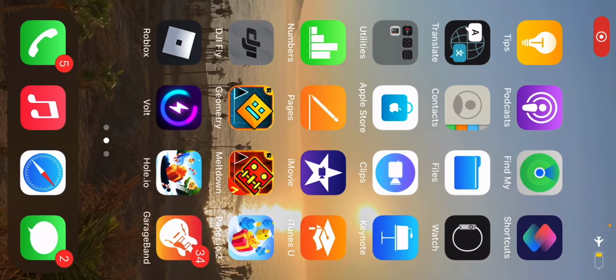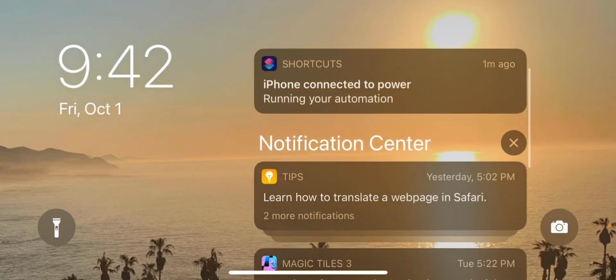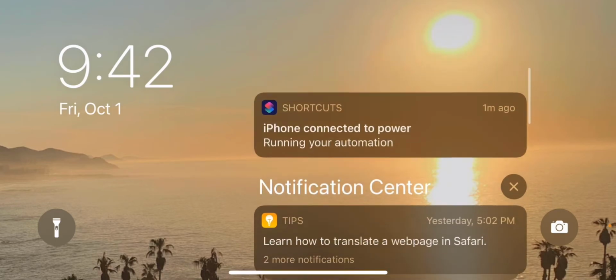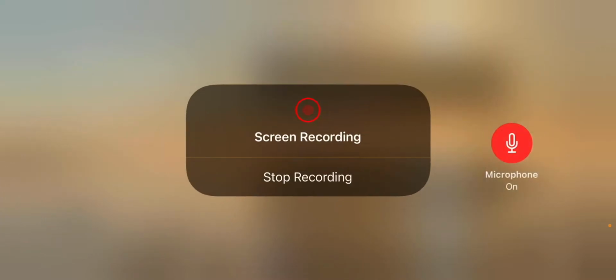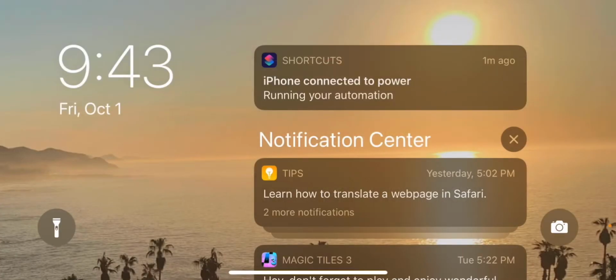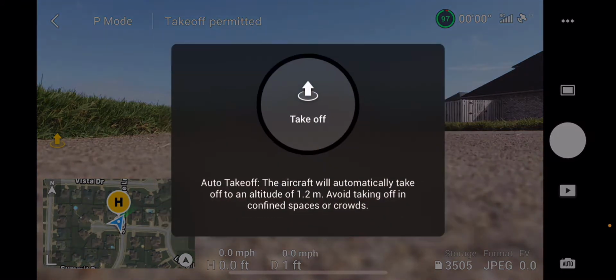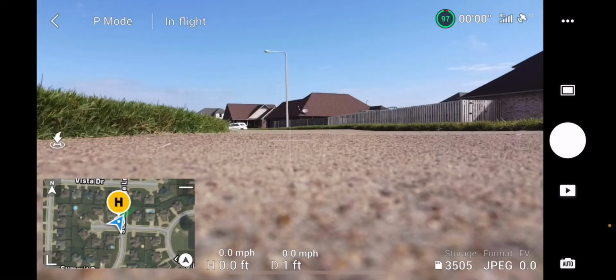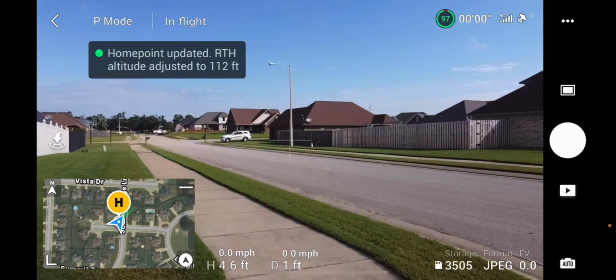Hi guys, so I got my DJI Mavic Mini doing a range test, and when it's off, I'm using range extenders. I gotta check that. Alright, range extenders, I got 11 satellites. Yeah, I'm gonna take off now. Wind is very calm, I have a tailwind. The home point has been updated, please check it on the map.